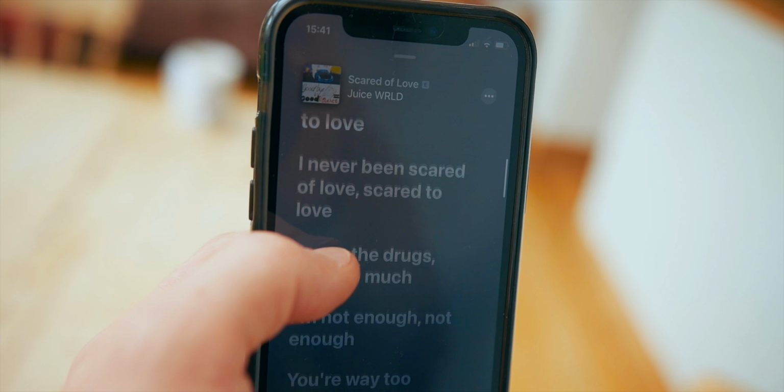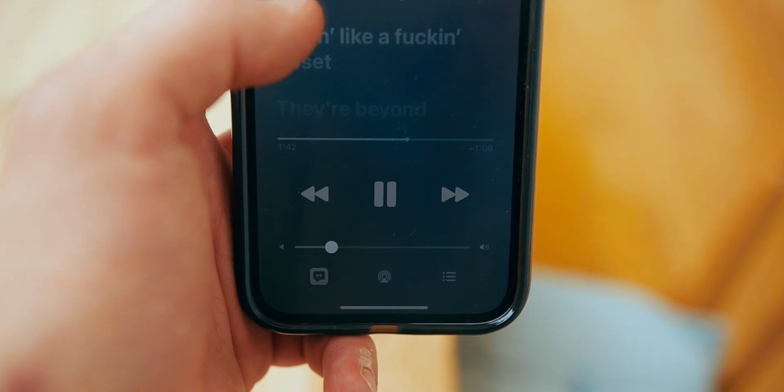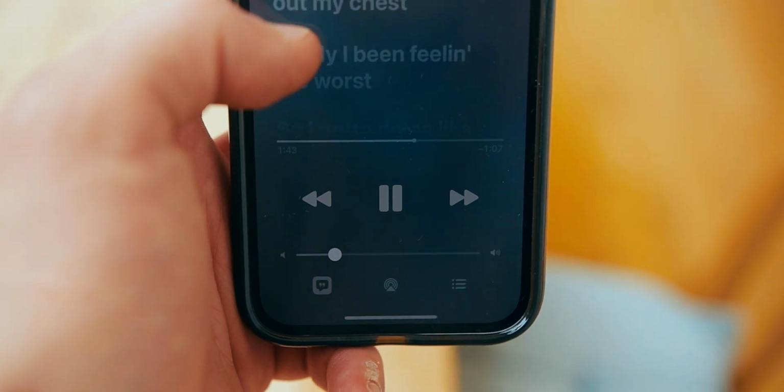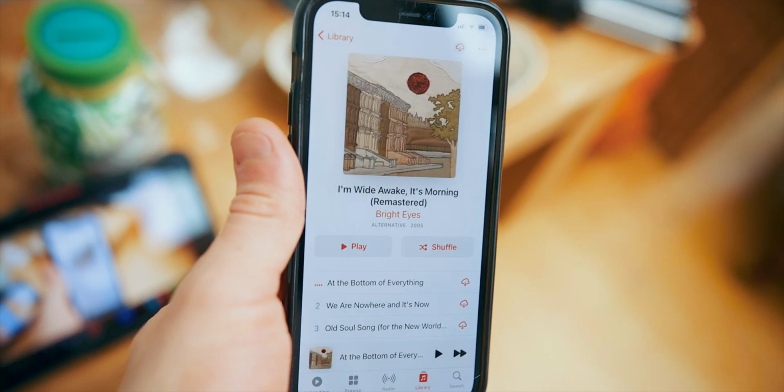Other little things like the interface and lyric selection mean that Apple Music continues to be my go-to streaming service of choice, and still one of my favorite apps for digital minimalism. So it's the one I continue to use across all of my devices.